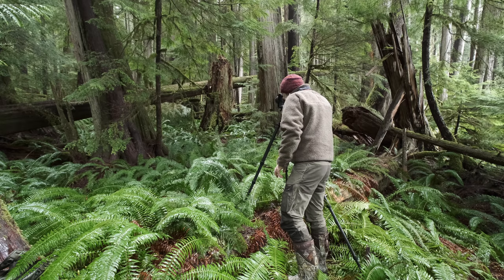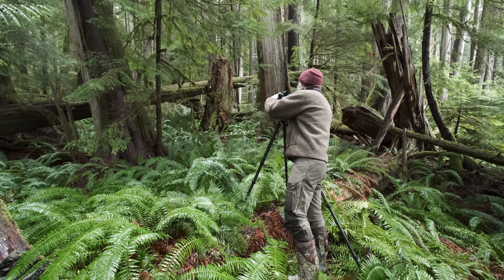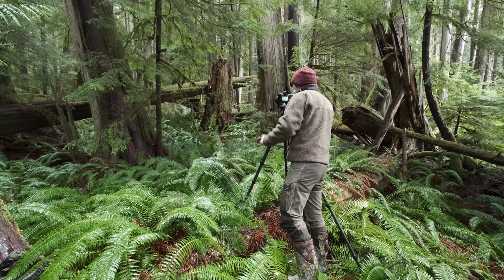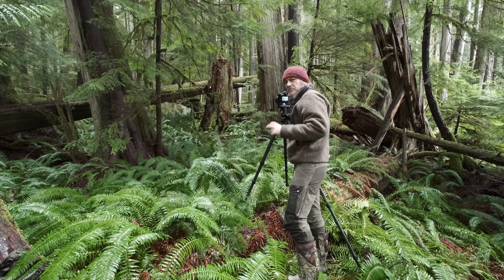So yeah, we're at a quarter of a second, F13, at ISO 3200, and I keep getting water drops on my lens here. I have an umbrella in my car, I should go and get that. Anyway, I'm going to keep playing around with this.